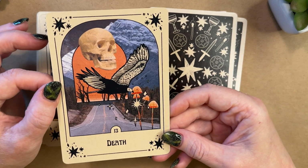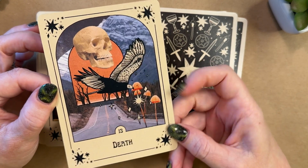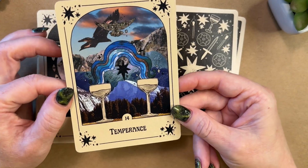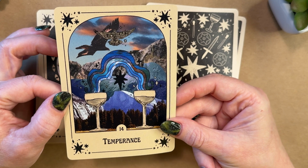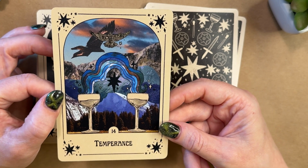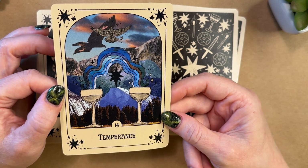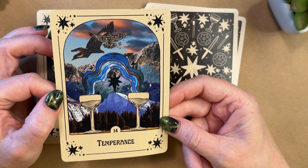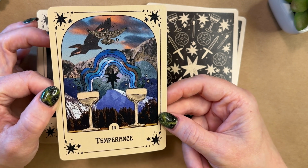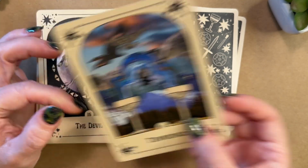I don't have to sit here and go through all of these, but I'll flip through a few more. Vulture for Death. It's so accurate. When something dies, a vulture gets a meal. And it can continue to live on in other ways. So I think it's a good representation of transformation and seeing things differently. And a lot of people don't like vultures, but they've got to eat too. Temperance. You've got the eagles or hawks in the background.